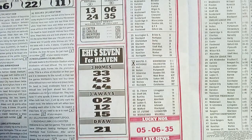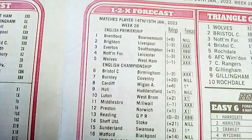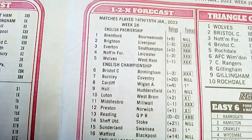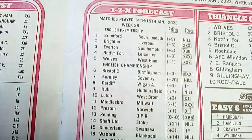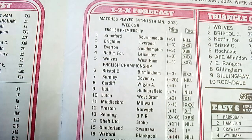Below that we have the 7 for heaven column with our 3 homes, 3 aways and our draw column right there for us. While on our 1-2x forecast column, that's where we have our 1 to 49 matches in the fixture for that particular week, and that takes us to the banker of number 17 for this particular week. And that banker sets when you have Brentford at number 1 home on any week.